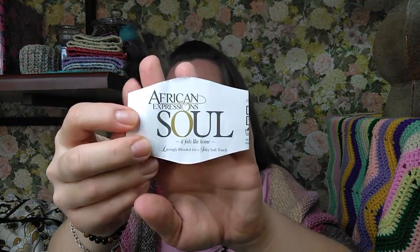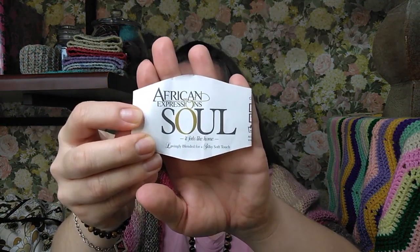Right, so that is the second WIP. I didn't mention the yarn. This is African Expressions Soul, which is 15% kid mohair, 15% mulberry silk, 50% merino wool, and 20% polyamide.